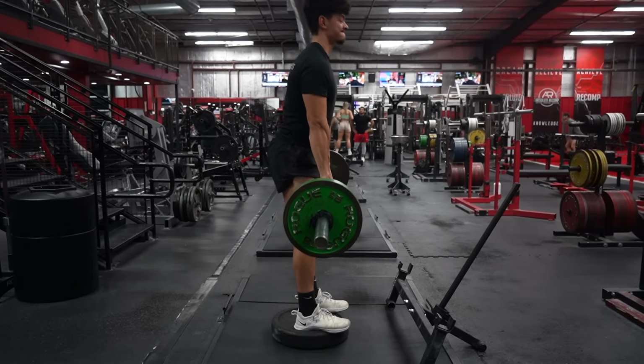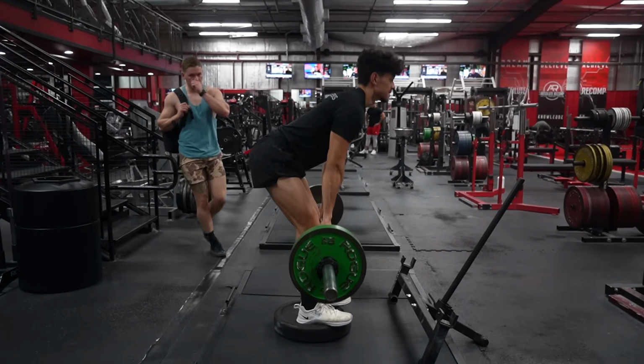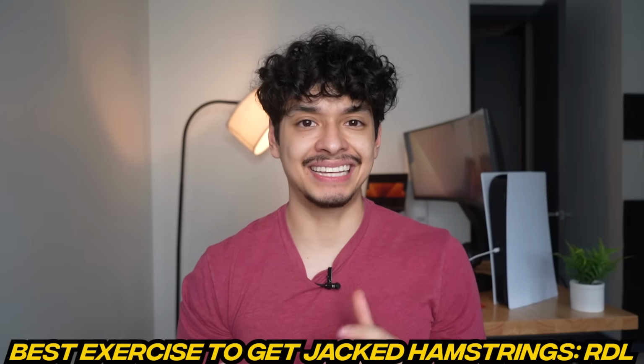When it comes to hitting your hamstrings, you should prioritize the hinge movement, which I mentioned earlier is a foundational human movement. So I was in between the RDL and deadlift for the hamstrings, but I went with the RDL. Don't get me wrong, standard barbell and trap bar deadlifts are great exercises, but when it comes to pure hamstring development, I'd have to go with the RDL. So yeah, the hamstring exercise I'm gonna pick to get jacked is the RDL.